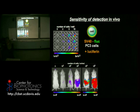Corresponding to that plate of cells we looked at earlier, just to see how many cells at a given time we can see with one of these systems, we saw it all the way down to about 1 or 2 cells in the dish. But when we moved to animals and all those challenges we talked about before with skin and fur and blood and all that stuff, we're more in the range of about 100 cells that we can reliably pick up.